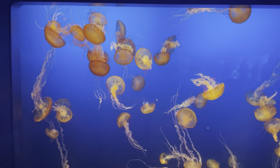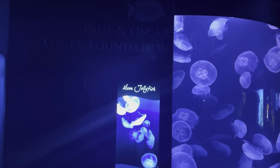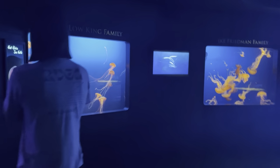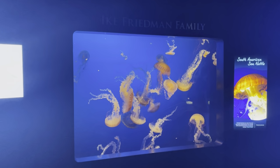There's a whole section of jellyfish. So there are sea nettles and, you know, the classic moon jellyfish that everybody loves. And West African sea nettles and South American sea nettles, which are bigger.